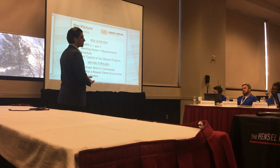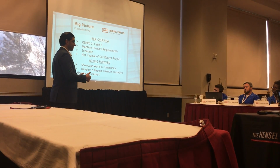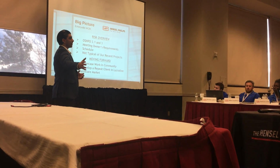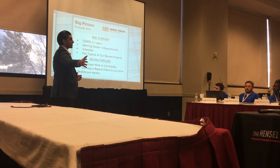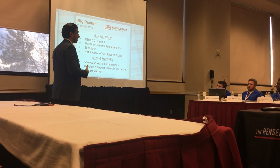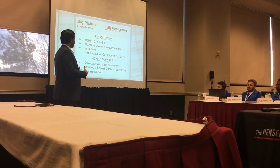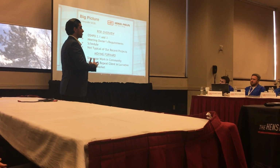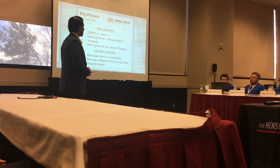Meeting the owner's requirements. The owner's already been asking us for physical mock-ups. He's asking us for a change order to go and build 9 months worth of extra offices in a nearby space. The owner seems to be asking for a lot, and so we believe that that is a particular risk in terms of the owner's willingness to change around the original schedule of the project.